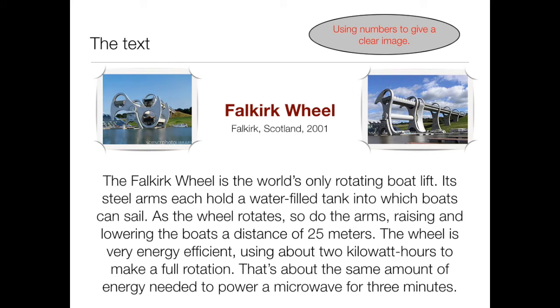The first of our five wonders of engineering is the Falkirk wheel. At the top of the page, as a subtitle, we see the name, where it is, and when it was completed. Then, as the topic sentence, we have the name again, not "it", and a clear, very brief explanation of its purpose. After this, we find more details about the Falkirk wheel.